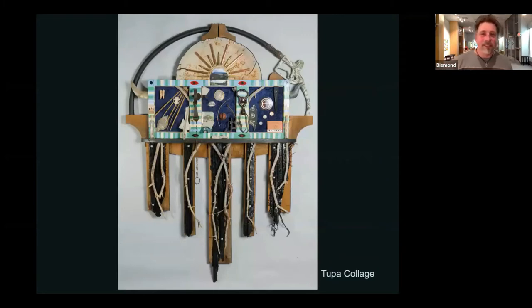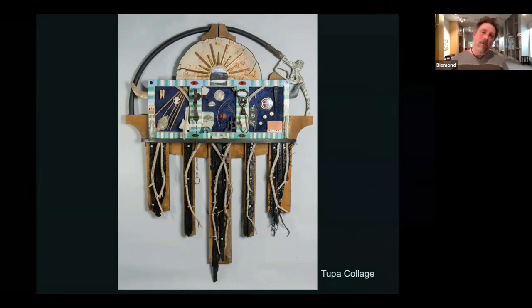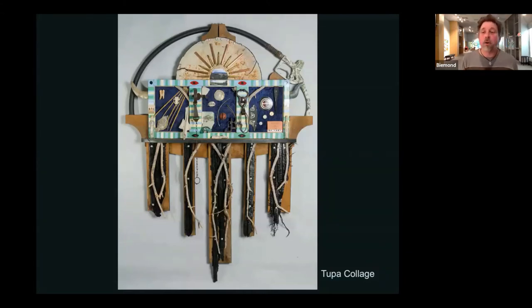Tupa collage. This was based off of a road trip I took with my girls in, I think it was 2015. And it was for a family reunion. And the minute I crossed the border in Montana, which is where we were going, I started to pick up items off the ground. And pretty much everything that you see there came from that road trip. You know what? There's a process series after this. So let's go to the next slide.